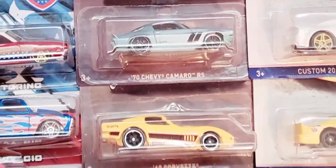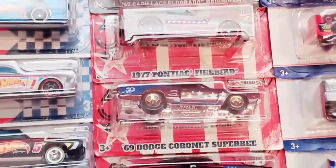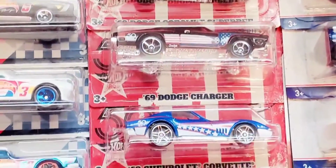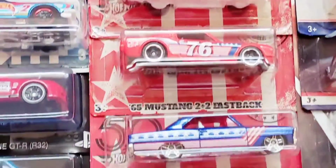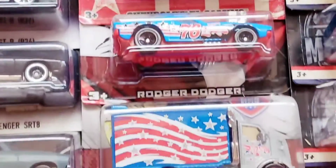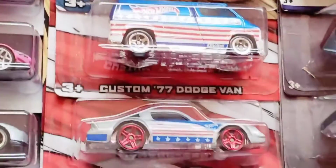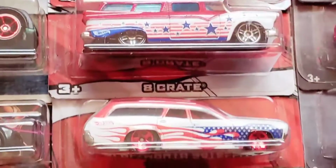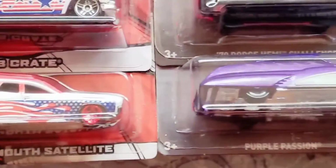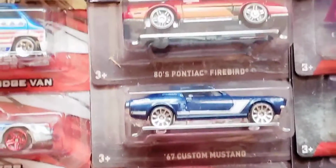There's a garage wave of cars that came through Walmart, again, a few years back. Here's a Stars and Stripes wave. More from the garage series here. It's classic American muscle.